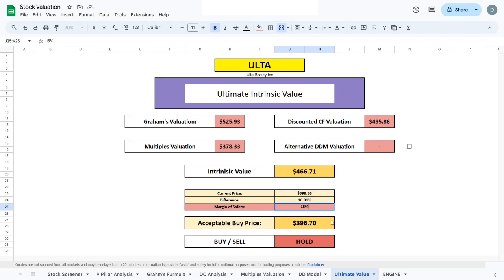Now, if we plug in a margin of safety of 15%, that would be a hold at the current trading price of the company. But if we plug in a margin of safety of 10%, we would get an acceptable buy price at $420.04. Now, don't go out and buy this company just based on this evaluation.